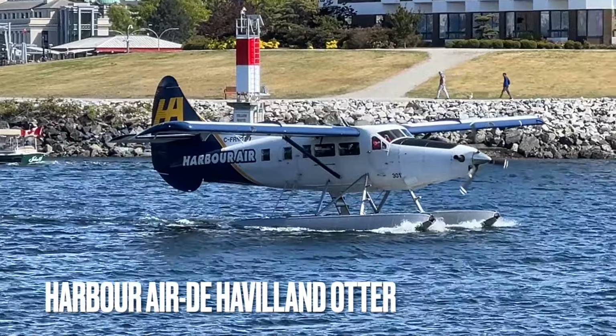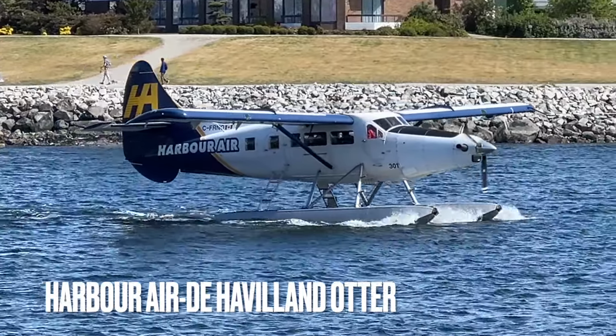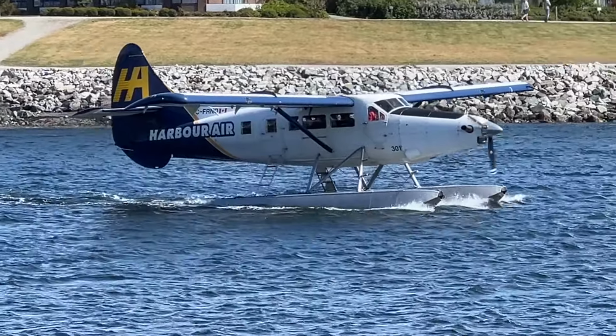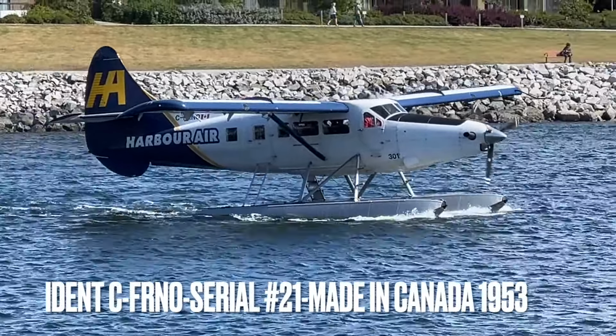This particular Otter is ident Foxtrot Romeo November Oscar. She is serial number 21 and manufactured in Canada in 1953. That makes this seaplane 71 years old. Wow. And she was purchased by Harbor Air in 1993. She's been around a while.